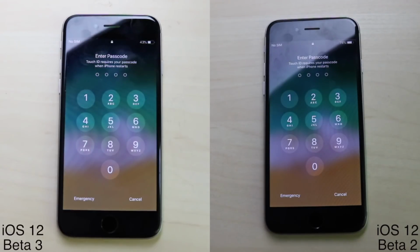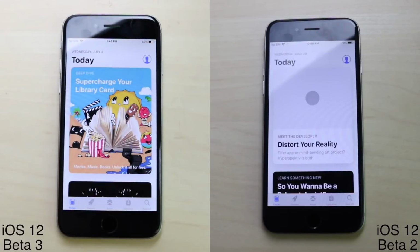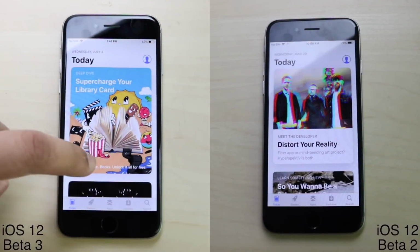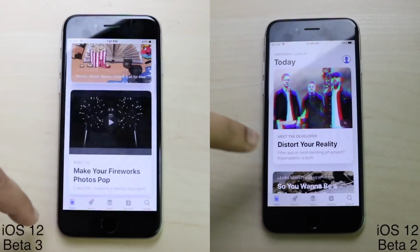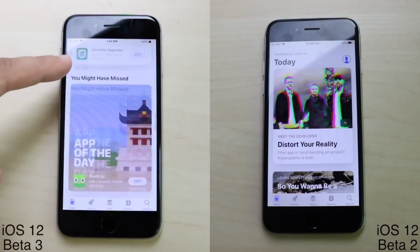The next thing I did, I just booted up the App Store, and again on beta 2 and beta 3, it seemed almost the same, but beta 3 does boot up a little bit faster than beta 2, and it does load up the images faster too. So really there's not too much of a difference, but beta 3 does seem like it's faster in some areas as of this point, and beta 2 seems like it's faster in some areas too.